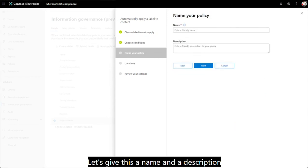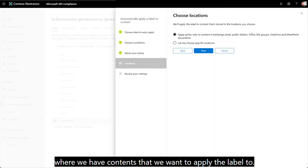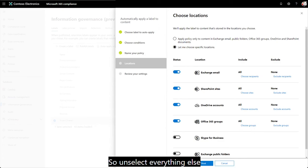Let's give this a name and a description. And we'll click next. And now we can specify the locations where we have content that we want to apply a label to. By default, it's going to apply to content in Exchange email, public folders, Office 365 Groups, OneDrive, SharePoint. We can get much more granular with our scope. So let's click on and be a bit more specific. I only want to apply this to SharePoint site context, so I'll unselect everything else. And that's okay.